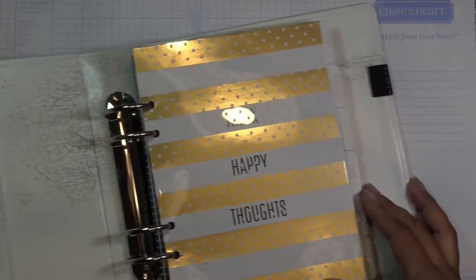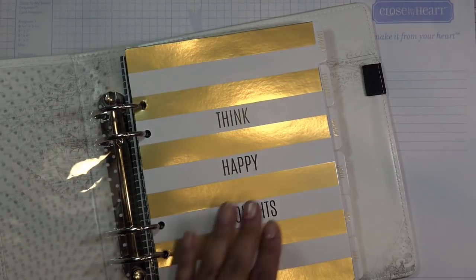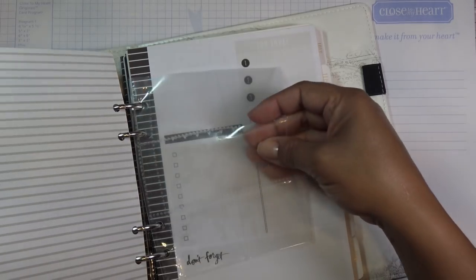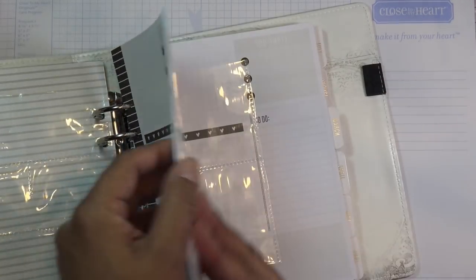It's just the binder, like it stays open. Okay, so let's see. This is cute. It has a little acetate piece. It's very thick. So it starts off with January. Oh, look at this. And then it has, I don't know what, but it's a little pocket page. That's adorable. I guess you can put little pictures in there.